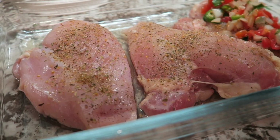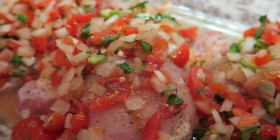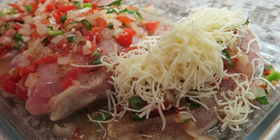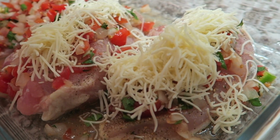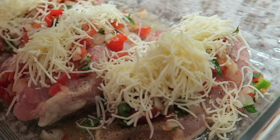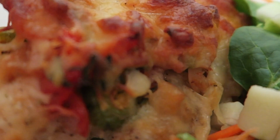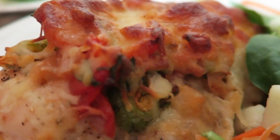You then want to season your chicken and then top with the pico de gallo. Then you also want to top it with some cheese before you put it in the oven. Friends, it is so good and so simple to make because you can make your pico de gallo ahead of time, come home, season your chicken, throw everything together, and it looks like you spent a lot of effort and time on the meal. So it really is good.